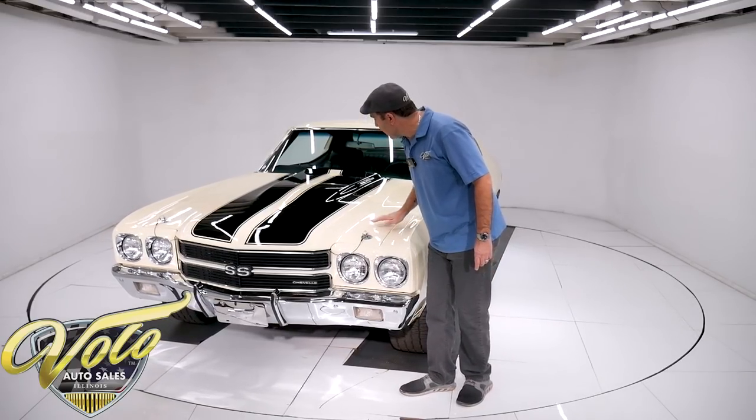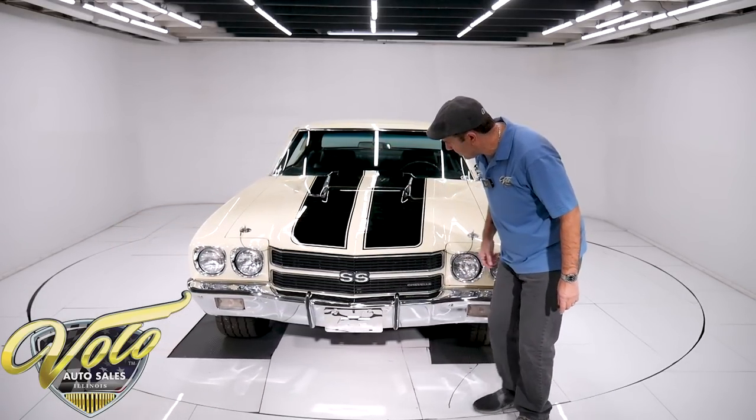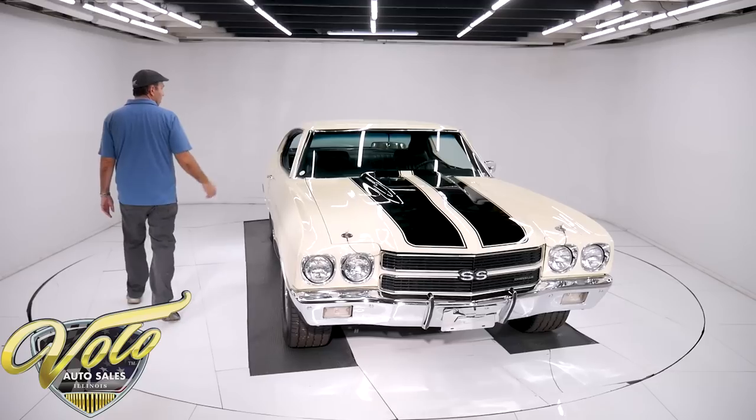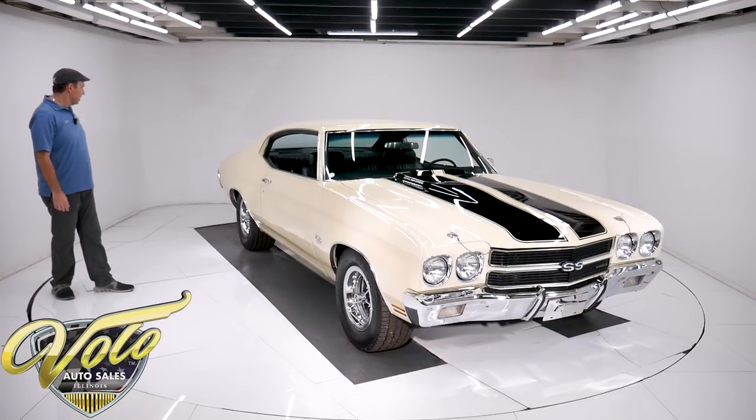But getting back to the paint, it's slick. The stripes, you can barely feel them. They're gloss black. They're sharp looking. It is a color change. It was gold, and now it's the Adobe Beige or Butternut Yellow color.